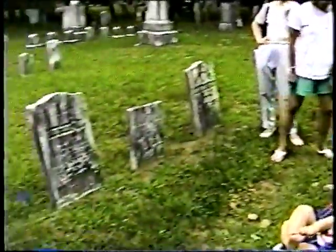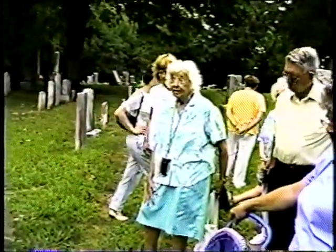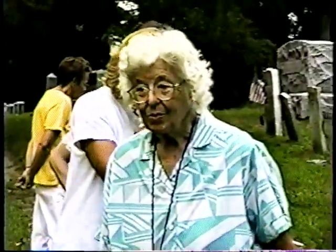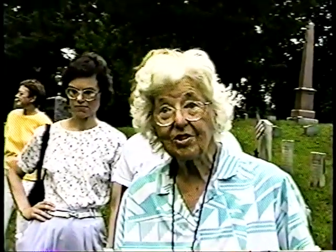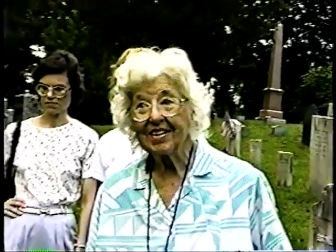Okay. Midge is going to tell us about John Osborne here. Midge, tell us about John Osborne here. Repeat your story. Well, John Osborne was a young man in his 20s when he helped Elam Cutter, who was the head carpenter for the church. And John Osborne was his assistant, and the two of them together built the whole North Hadley Church in 1834. And it's still standing. And we think they did a beautiful job.